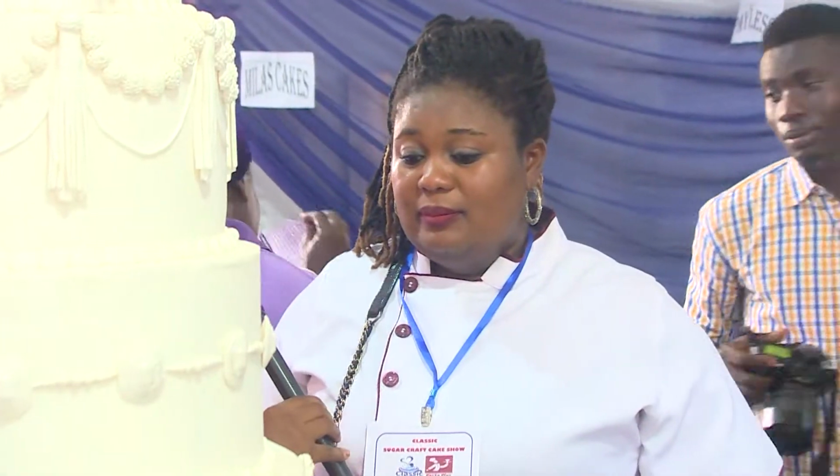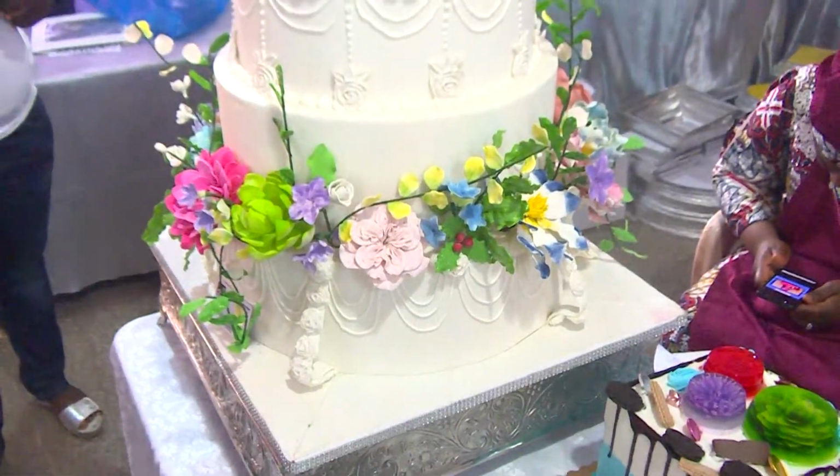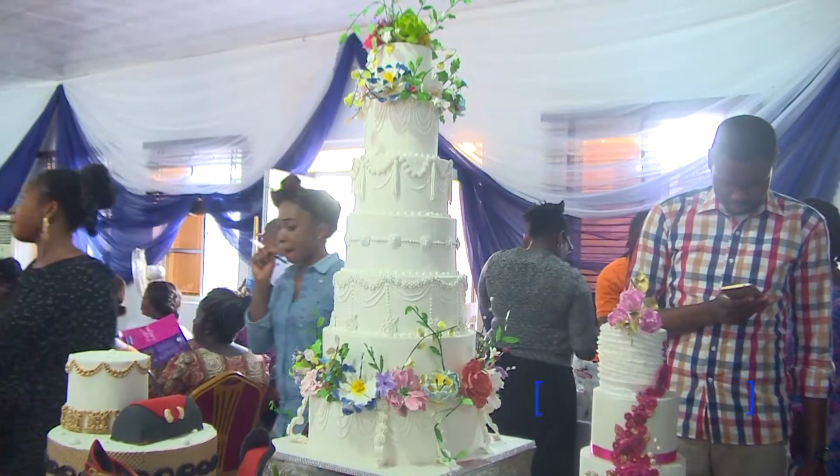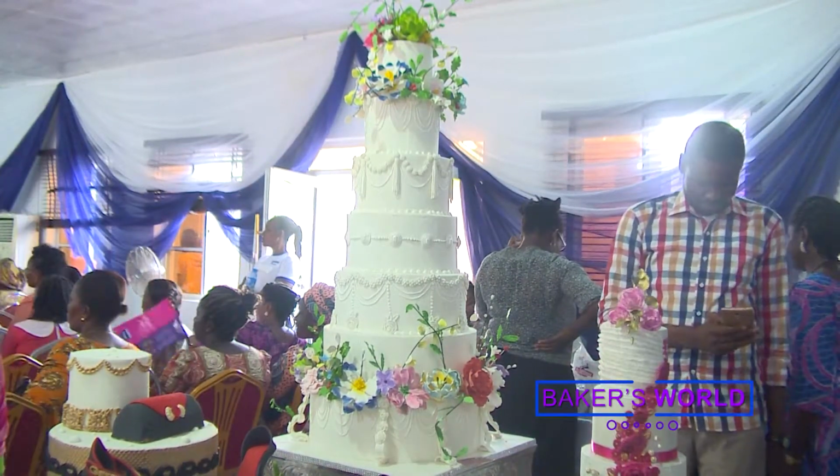How long did it take you to achieve it, and how complex is it? It's very complex. Doing flowers alone takes about a week, but the covering of the cake just 3 days. 3 days. What about the baking of the cake? Baking of the cake is actually the easiest part of the cake. So it's just loading everything inside the oven at once. So it was very easy.